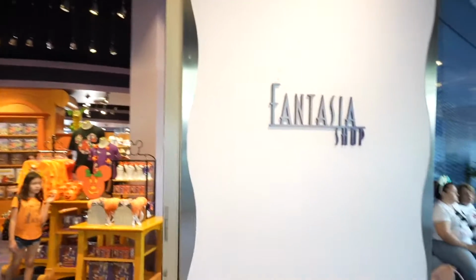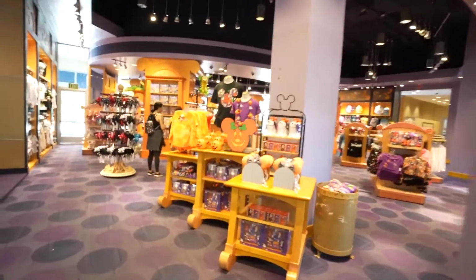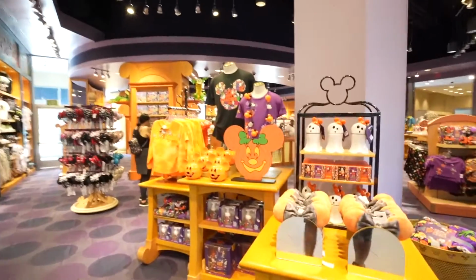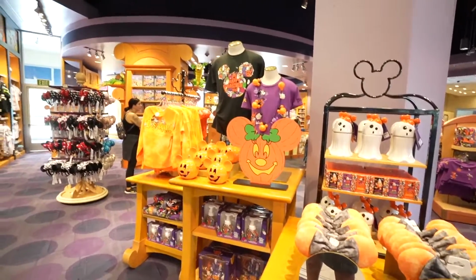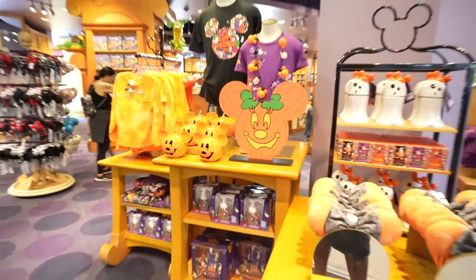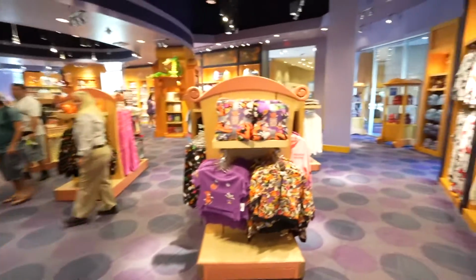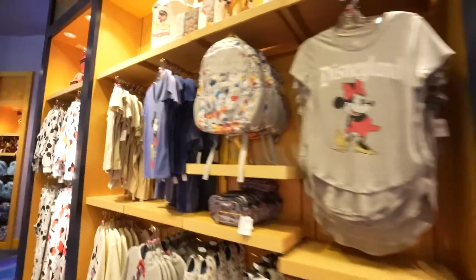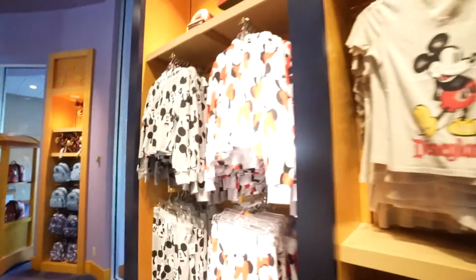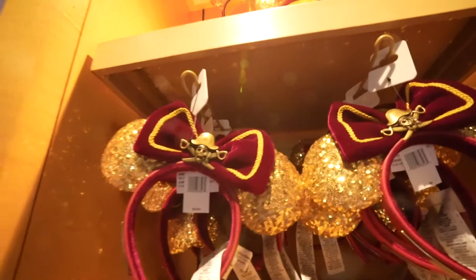On the right side, you're going to be able to find the Fantasia Shop. Just a regular shop here in a hotel. At the time of recording, you're going to find everything Halloween. So there's no need for you to make it to Disneyland, DCA, or Downtown Disney without any Halloween attire. You're basically going to find the same thing as you will find at World of Disney. And obviously, you get to find all their accessories and Disney clothing, including lunch fly bags. Look at these Pirates of the Caribbean ears.